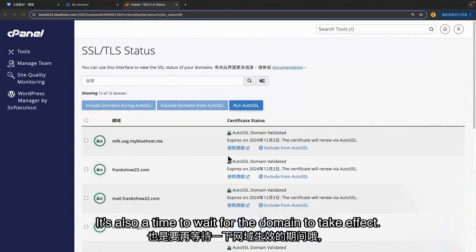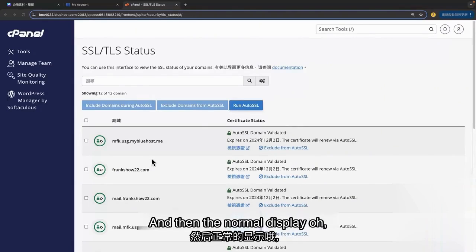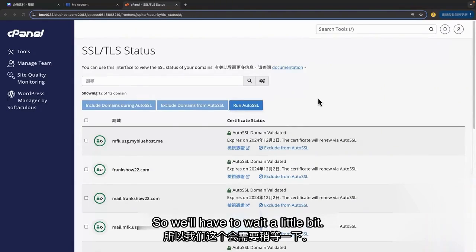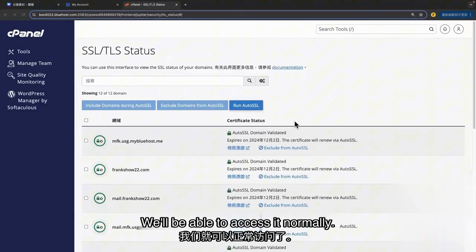It's also a time to wait for the domain to take effect. So we're not using it anymore. You can immediately access the front desk. And then the normal display, so we'll have to wait a little bit. Good. What about after it takes effect? We'll be able to access it normally.